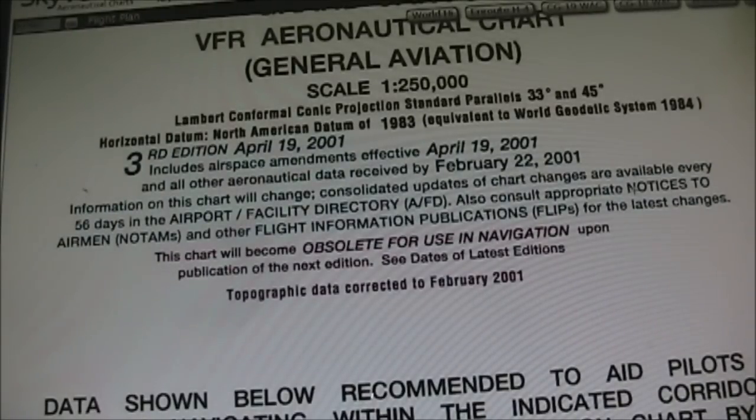Well, welcome to Flying the Grand Canyon. Your first guide to prepare for the canyon would be purchasing the Grand Canyon VFR aeronautical chart. You'll find the third edition is the current one right now. It's quite old, April 19th, 2001, but it includes the latest changes to the Grand Canyon SFAR 50-2 airspace.